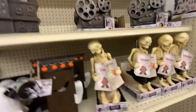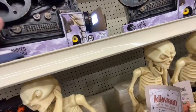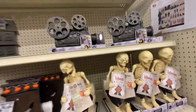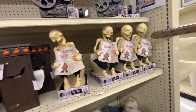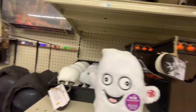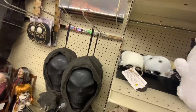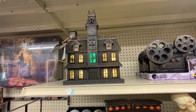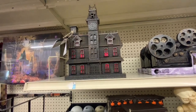Yeah. Oh, the projectors, look. Spirit 2016 vibes. Off with the head. That's a chainsaw. Party, say Leatherface moment. This is cool. I like this. Okay. $28.99. This is cool. I like this. Ooh. That's cool.